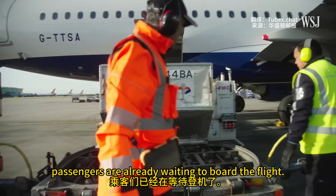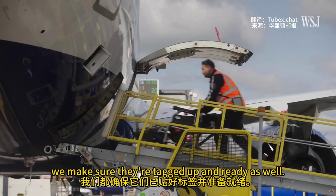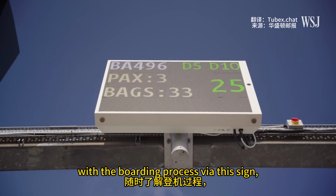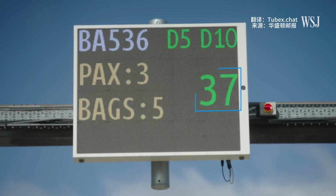And at the airport gate, passengers are already waiting to board the flight. We've got them ready behind the gate area, ready to board. Any pushchairs, hand baggage, we make sure they're tagged up and ready as well. Back in the cockpit, the crew are kept up to date with the boarding process via this sign, which tells them how many passengers and bags they're waiting for and how long until departure.